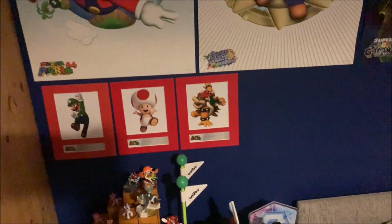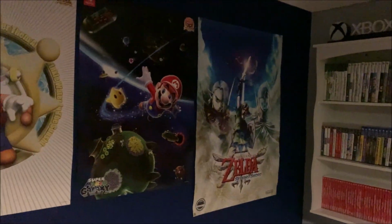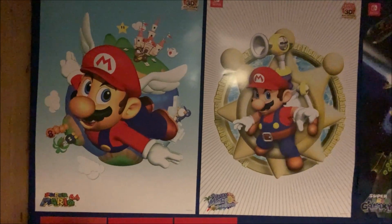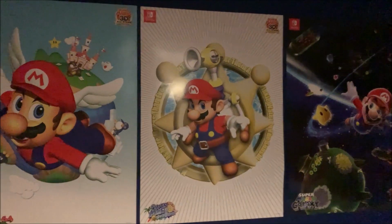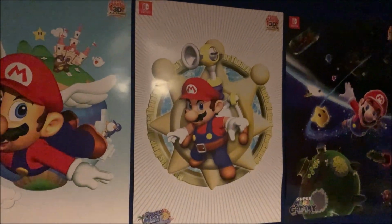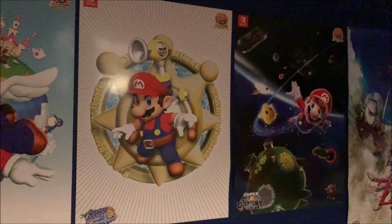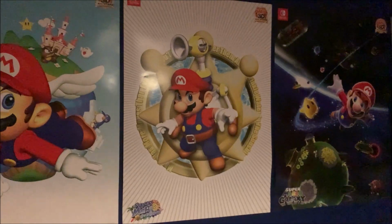So, next up, there are some even more posters right up there. One of them is actually The Legend of Zelda Skyward Sword, based off the Wii version. And also I've got Super Mario 64, Super Mario Sunshine, and Super Mario Galaxy posters, which three of these posters combined are all based off Super Mario 3D All-Stars, which I somehow managed to get from the My Nintendo store. So pretty cool to have those, especially since I just really enjoy those three Mario games. So yeah, that's all I can say about it.